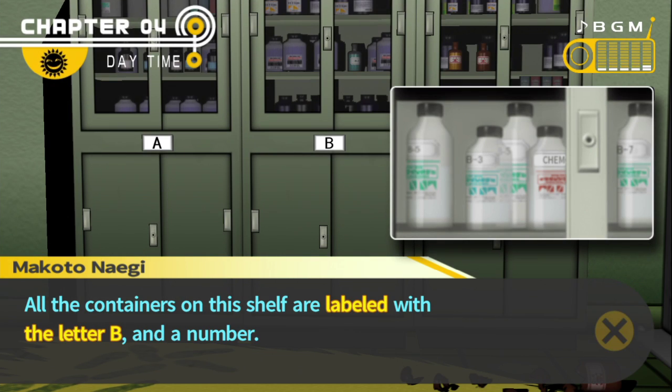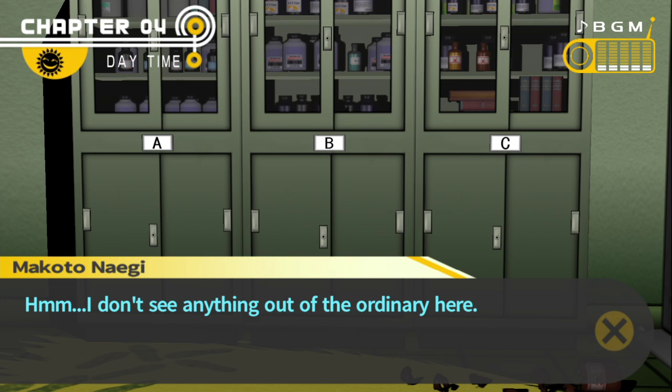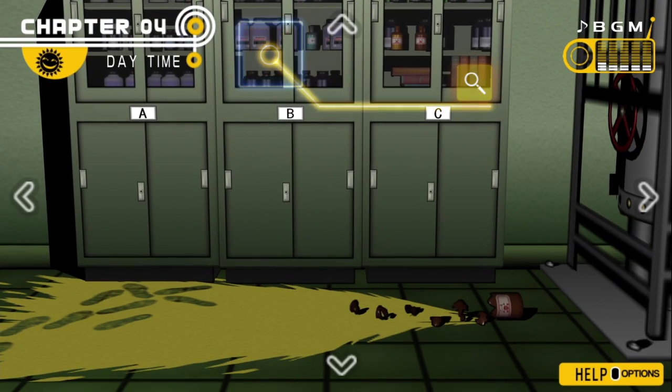All the containers on this shelf are labeled with the letter B and a number. So I guess I can consider that part of the shelving unit section B. I don't see anything out of the ordinary here, in which case I don't think I have to worry too much about the shelf. Okay.